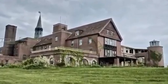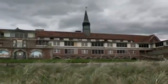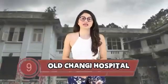Now, the abandoned hospital is home to persistent rumors of paranormal activity. Teams that have investigated have caught different EVPs of children's laughter or spirit orb photographs. Some claim to see objects moving of their own accord or swing sets that appear to be in use when no one's on them. Coming in at number 9 is Old Changi Hospital.